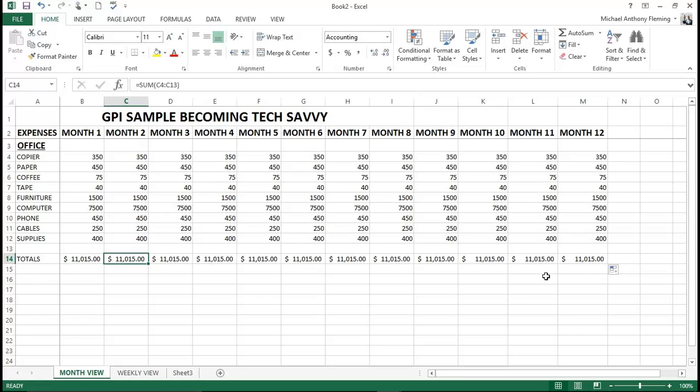Now the other side of it is, if I want to see totals by each individual expense, I come here and type in the word total here, and because I had already told this to make bold up here, I click on my totals here. I click auto sum. Watch what happens. Oh, well, it should have gone across. I don't know why it didn't. If I click my auto sum, it's not going. I don't know why not. Okay, hold on.